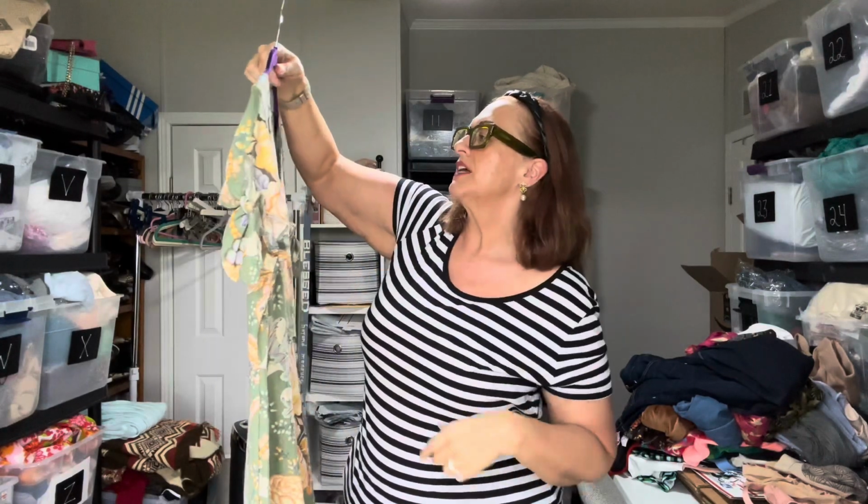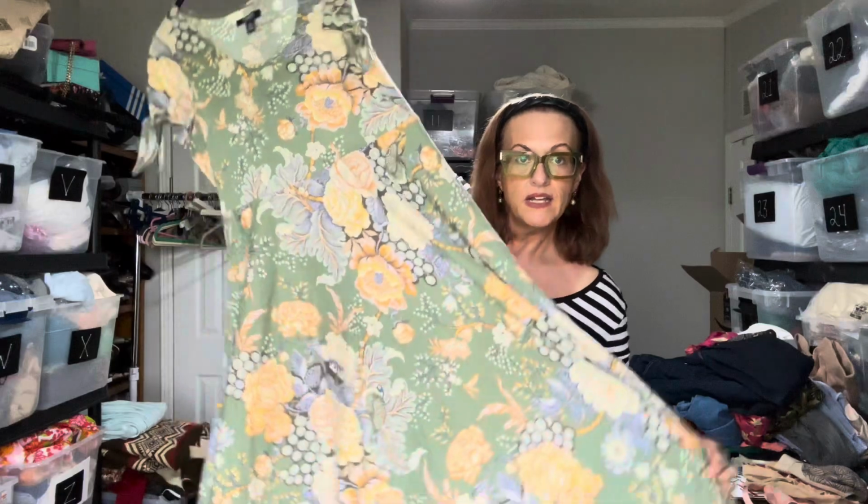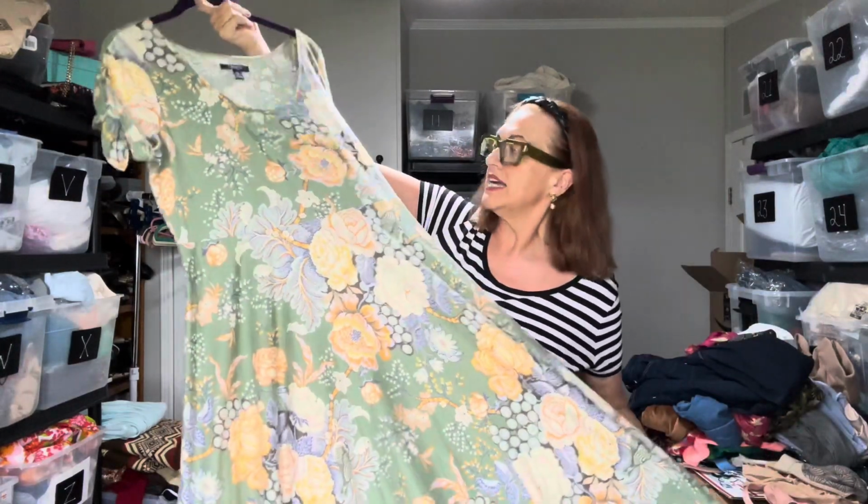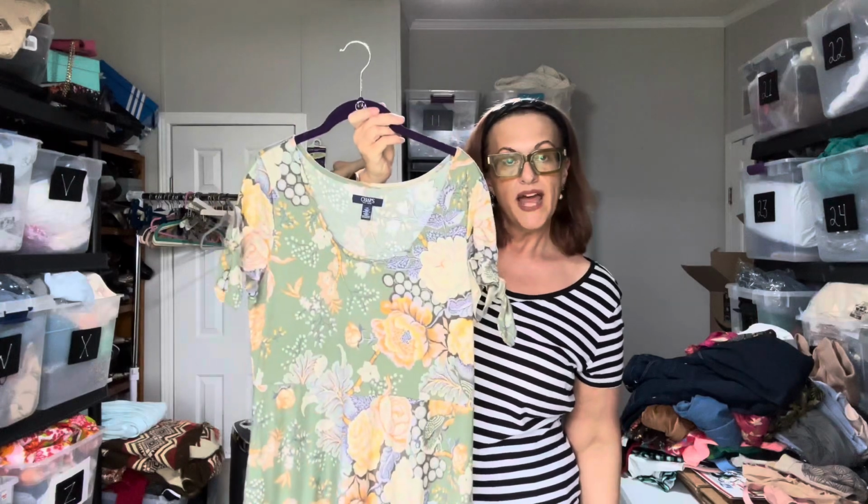Is it 100% cotton? Yes, it is 100% cotton. Chaps Ralph Lauren. Pull over and go. No buttons, no bulky pockets, rounded scoop neck, and that is it, guys. That is my 12 items that I brought to sell on Poshmark and eBay, hopefully for a profit.